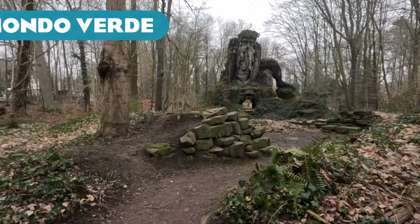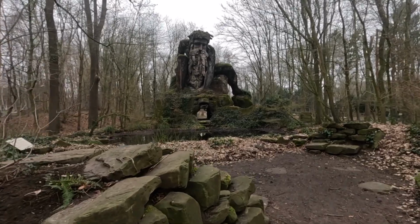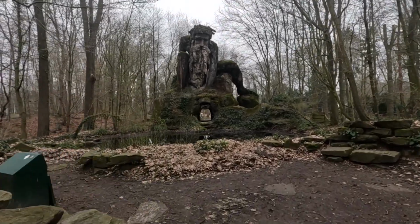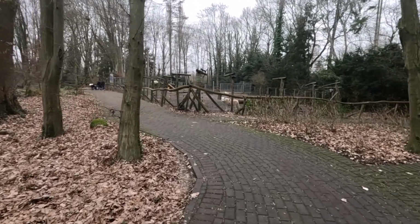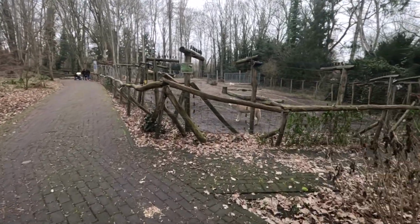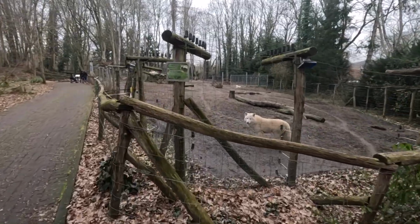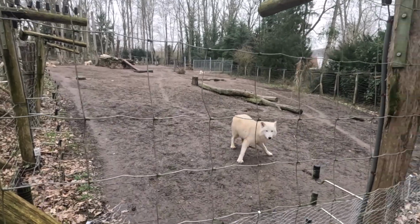See, we're gonna go from Monde to Mondo. And this is a weird zoo. We've got a giant rock man over here. Don't know what that's about, but this zoo is like a botanical garden sort of thing, and they've got all these weird statues and things all around. But they also have animals, and over here we have the wolf enclosure, and I quite like this one.